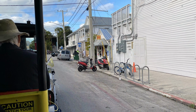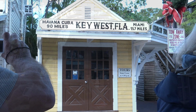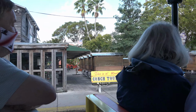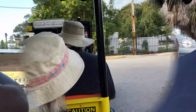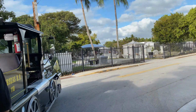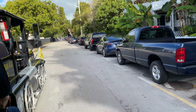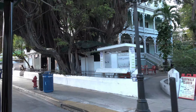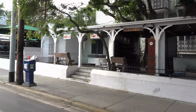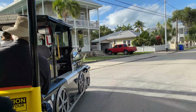After breakfast, we joined our first excursion, which was the conch train. The world-famous conch train is a small motorized train that travels around Key West. It was moved over here to higher ground in 1847 after the hurricane. The driver of the conch train kept up a steady dialogue, telling us all about Key West characters, history, and the architecture.